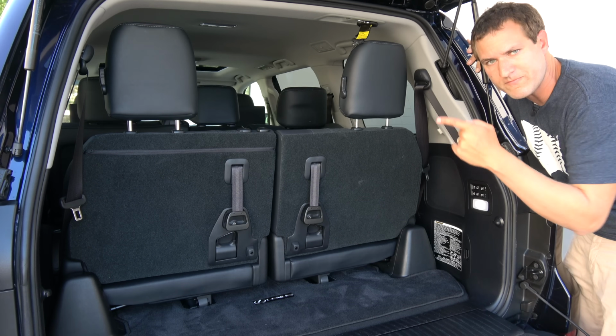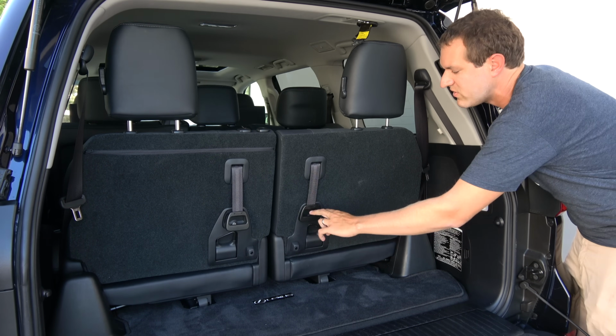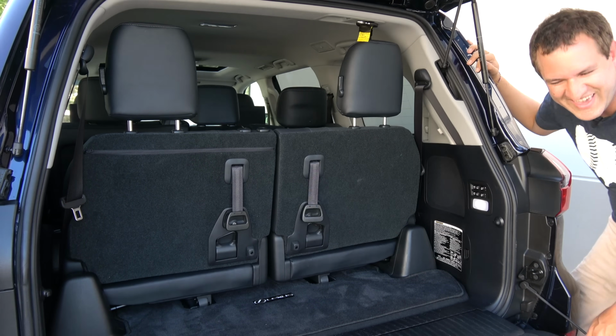Nobody is doing it anymore except for this and the Toyota Land Cruiser, but Lexus has an interesting trick up its sleeve. To fold down the seats, you pull on this little strap. That's Lexus's trick.